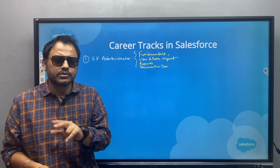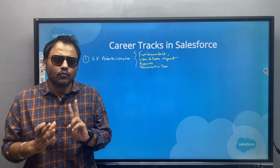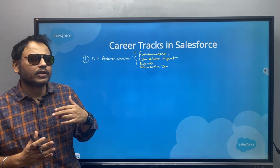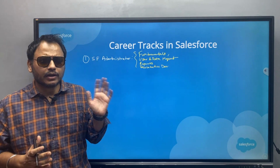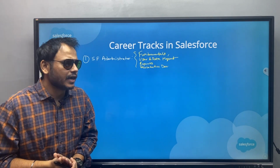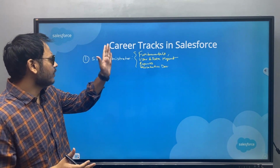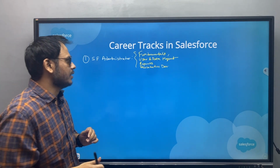required. So Salesforce lets you customize your applications in two ways. One is with point and click, where there is no need for you to write any code. The other one is with coding. So at least an understanding of declarative development is good to have for a Salesforce administrator, and they should have a fair amount of understanding of that. So if you have these things, you can try to become a Salesforce administrator.